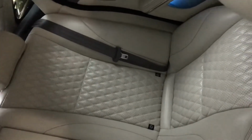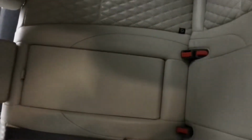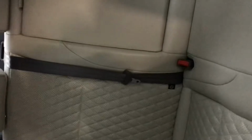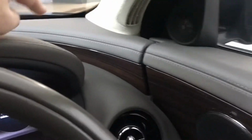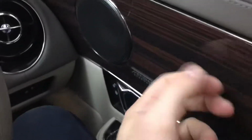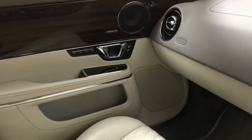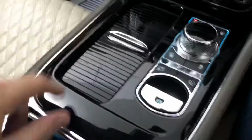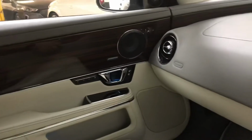It's like sitting in a lounge chair, and that continues to the rear as well, with just the centre seat being full leather, and a big old armrest in the middle with some storage on there as well. You've also got leather all the way across the top there, top of the doors. Got wood effect here, leather all the way down. There's no cheap plastics at all. It's either leather or piano black gloss plastic, or this wood effect, so it's very nice.